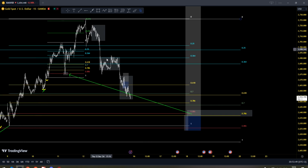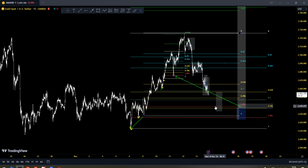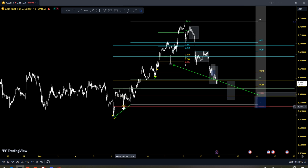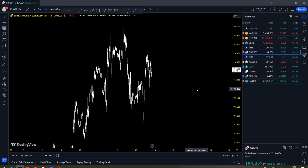So right now we have the pullback structure. We need the fourth structure to have this spiky one to actually make this movement. So let's see what this is doing next week or even today. Because what was happening last Friday, I got my entry at the end of the day. Here can be a very similar opportunity. We get the entry at the end of the day. So let's see what's going on in some other markets here.